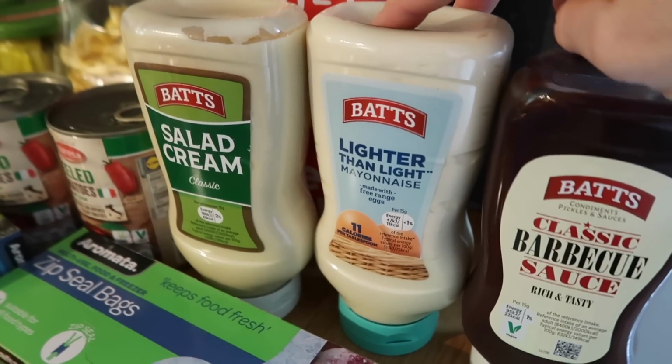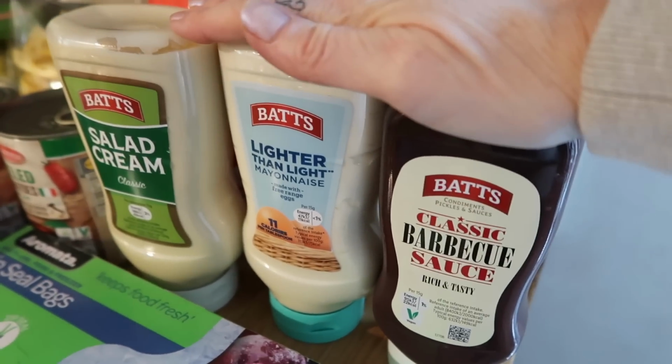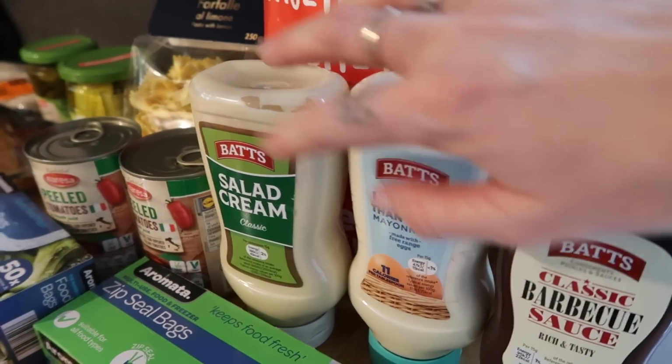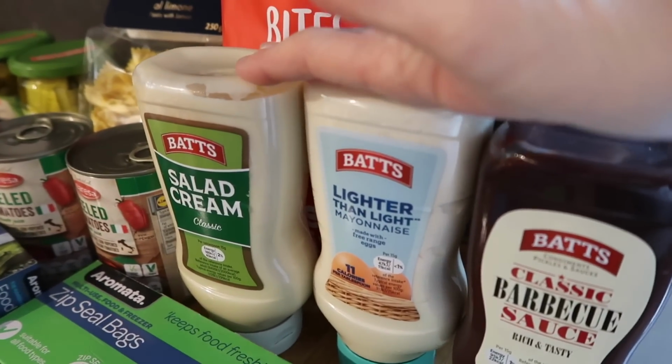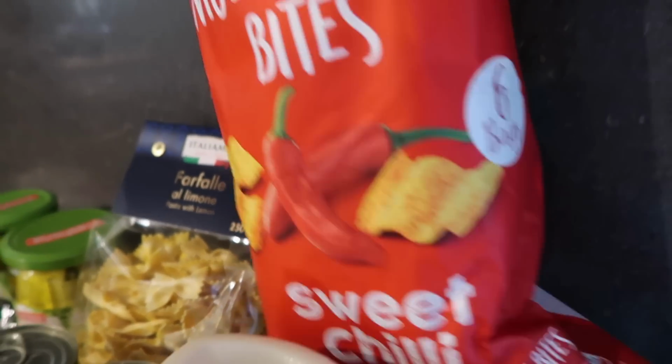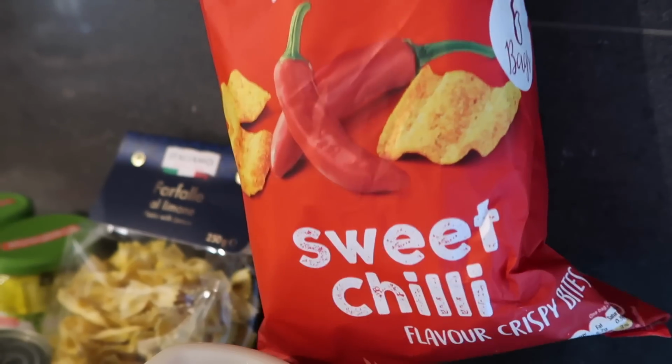Barbecue sauce, lighter than light mayo, and salad cream. Lidl's just really good price for these kind of things. I think this is 79p. These are just over £1 now, but they're still really, really good prices. I got 2 tins of peeled plum tomatoes. Some multi-grain crisps. These are £1.25 for 6, and these are the sweet chilli ones.